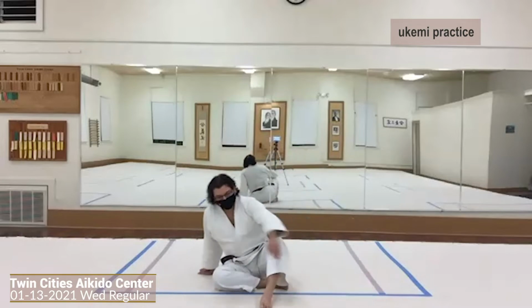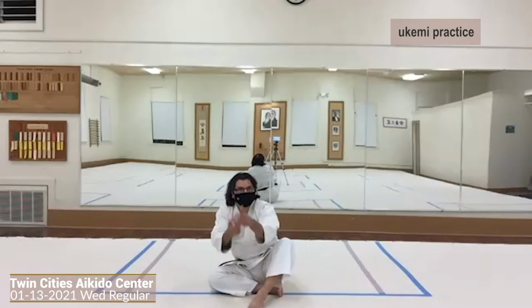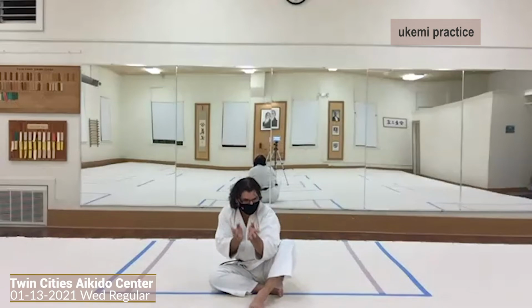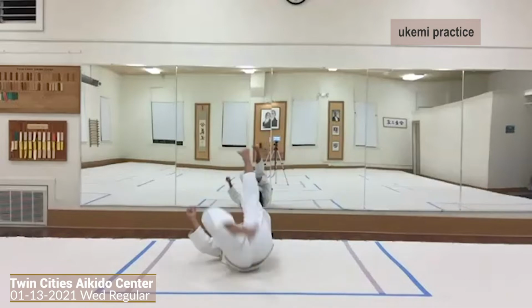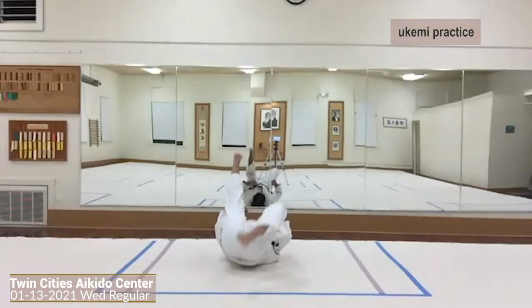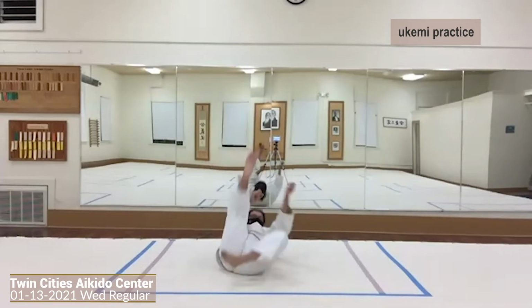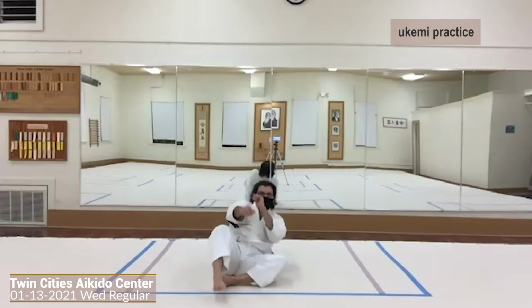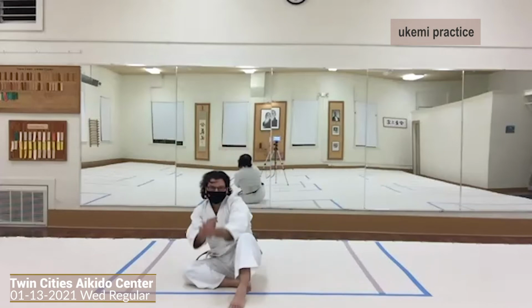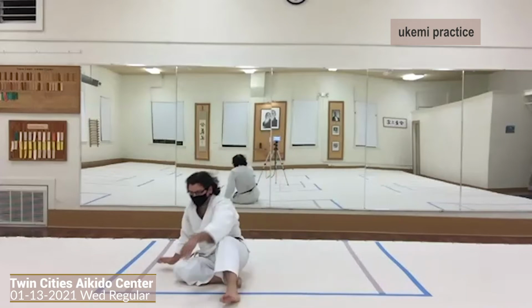Okay. Now let's go ahead and bring that right foot in, left knee up, tuck that chin, keep those hands between the knees, and we're going to do the rocking exercise. And each knee, ni, san, shi, go, roku, shichi, hachi, ku, ju. Okay.